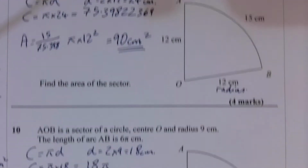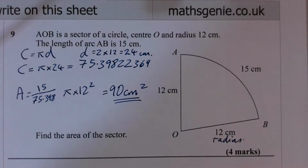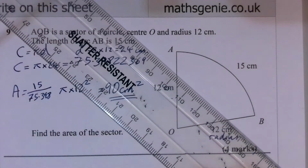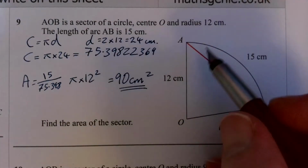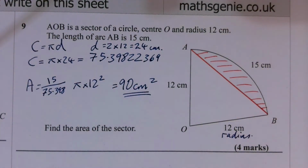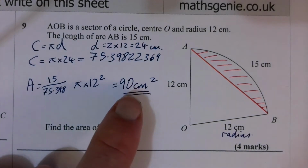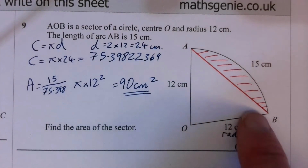Now I could give you a totally new question, but let's just go back to question 9 for a moment. And we'd work this out to be exactly 90 centimeters squared. So because that was so nice, I think it would be quite good to use that in here. Now what if, instead of asking you that, they had asked you for the area of the shaded segment? What would we do then? Well, we know how to work out the area of the sector. That would be the first thing to do. So let's just say we've done that. And then we would need to take away from the whole sector the white triangle.